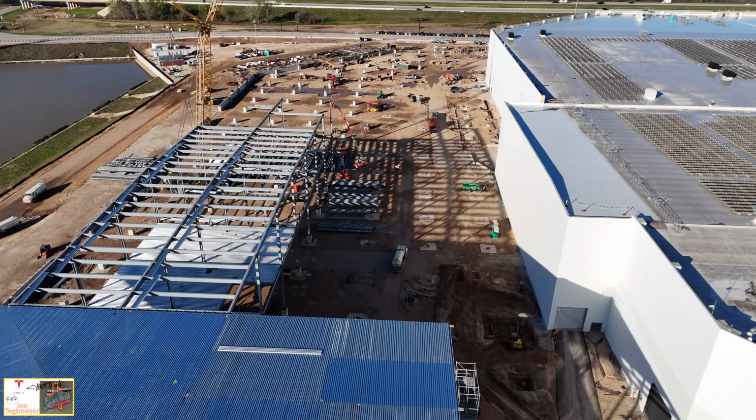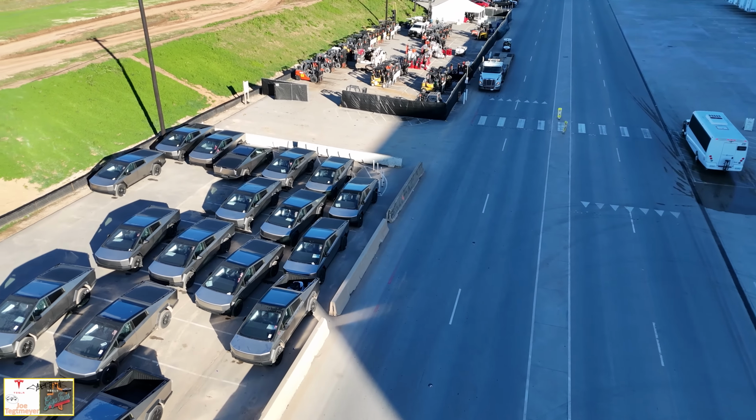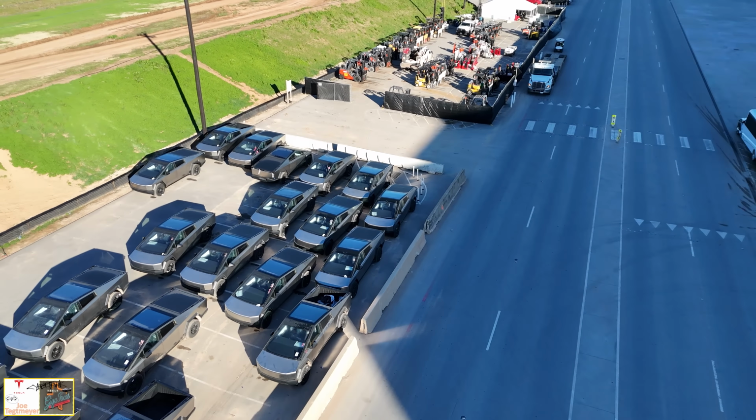As we approach this temporary staging location for all of the Cybertrucks, the lighting is really great for this view right now, and you can get a good sense of the number of Cybertrucks here. Now, some of these I saw moving into the factory. Some of them were coming out of the factory. I think they may be installing some of the parts that were temporarily missing and preparing these vehicles for shipping, probably after the new year. But this is a good close-in view.